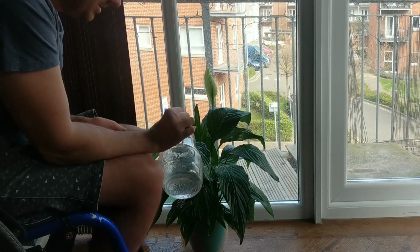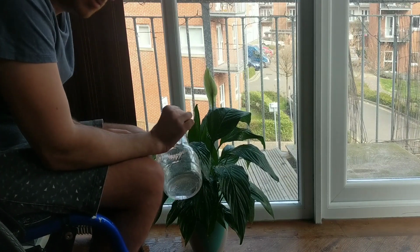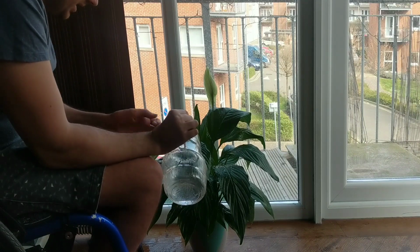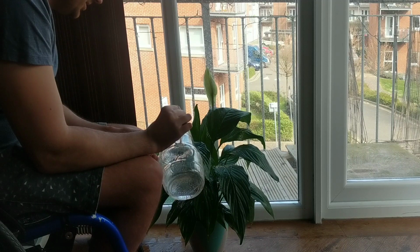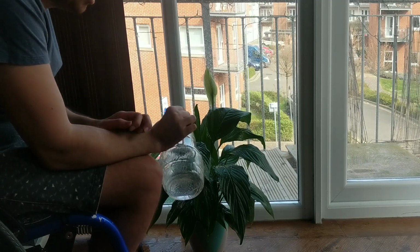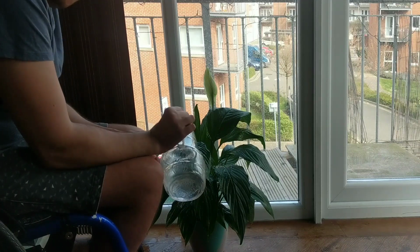I leave it a couple of days. But yeah, it does let you know when it needs hydrating because it goes droopy, which is great if you're a beginner in terms of trying to look after a plant. It's a great one that you have to focus on a bit more than just a cactus or a succulent. So yeah, it's a bit more hands-on than that.